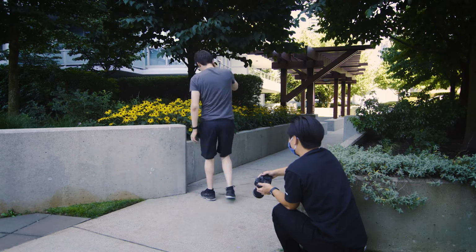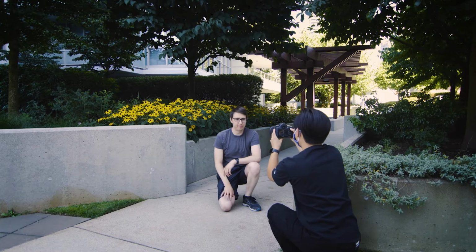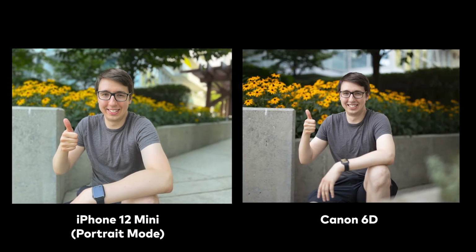So for the bokeh test, we shot outdoors and used the flowers behind me as the objects to blur in the background. Right off the bat, the DSLR gave me really good looking bokeh. The iPhone, on the other hand, had virtually none. However, using a feature called portrait mode, I was able to blur out the background in my iPhone shot, and it looked pretty great. I still think the DSLR looked a little bit better and a little more realistic, so I'm going to give this round to the DSLR.